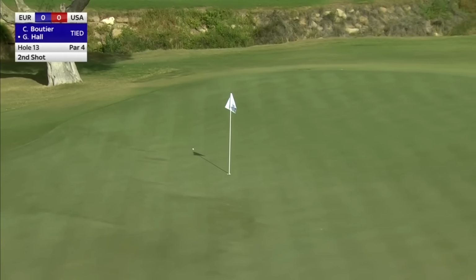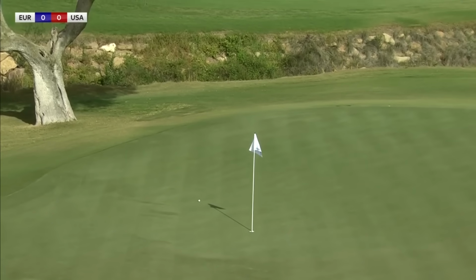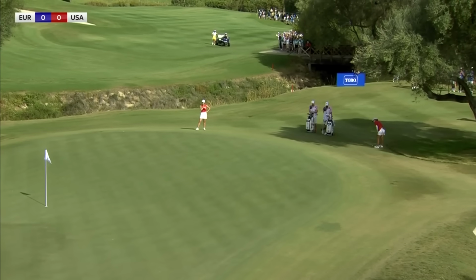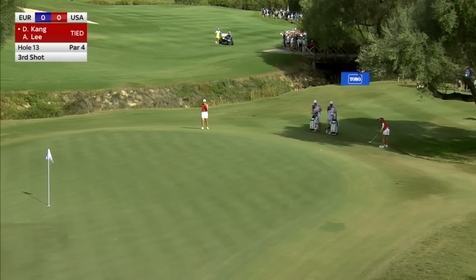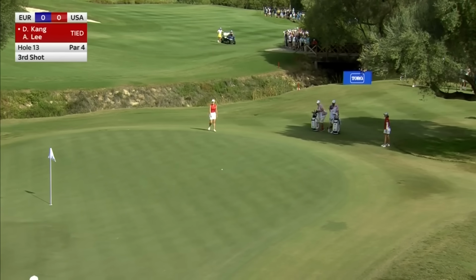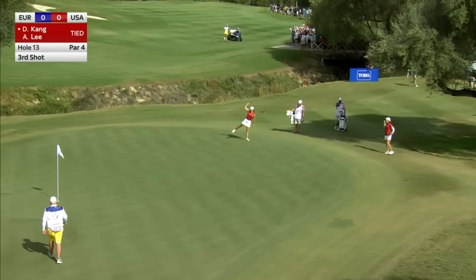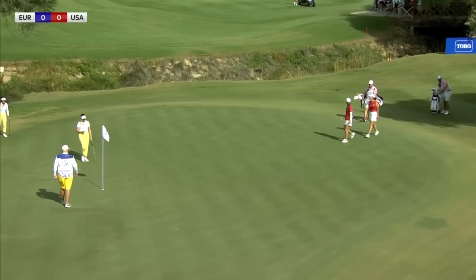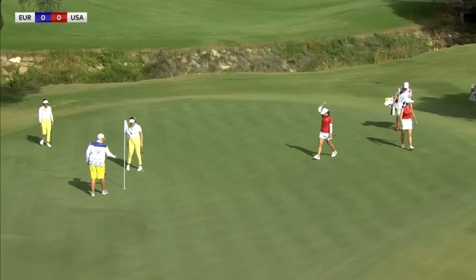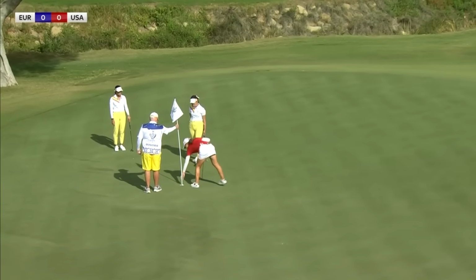Europe in a much better position off the tee at 13. Georgia Hall going straight at it, and that is below the hole and in a good spot, not far away from Lynn Grant. This was just a moment ago at the 13th. The US off the green, but Danielle Kang going with the putter. And the good news is she's on the correct level, running down to the hole. Did she make it? She made it! That is some American spirit right there from Danielle Kang, and she has just taken the wind out of the sails of Boutier and Hall.